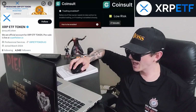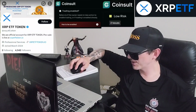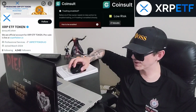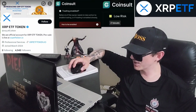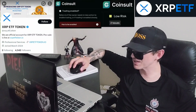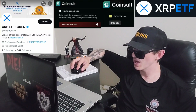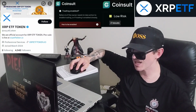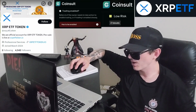I don't know. And also on top of the trading has to be enabled, they have 2 low-risk issues as well. So there's a lot of risks involved with this project because there's a high risk with the trading has to be enabled first. And then there's also 2 other low risks that could cause problems as well. So just be aware of that. Just because this token has an audit, it doesn't mean it's a perfect audit. There's definitely warnings in this audit that could lead to potential scams. Now, the thing is, I don't know for sure if it's going to be a scam, and I don't know for sure if it's not going to be a scam. It's very hard to say right now.